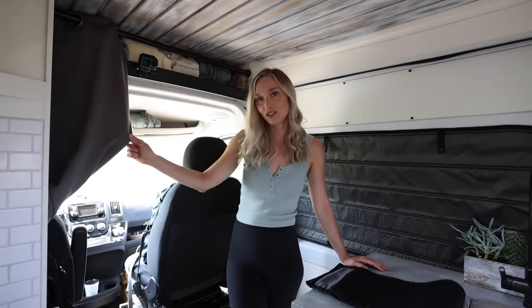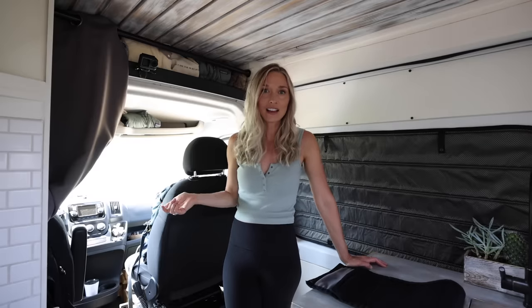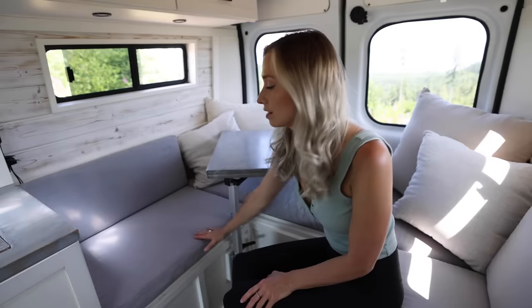With all of these window covers in place and the blackout curtain, which I'll show you guys in a little bit, and the black foam piece for the Dometic fan, it's a complete blackout in here. Like, I've turned on the lights and shut the van, walked outside, and there isn't any light emitting from the whole van. Coming back to the benches, underneath the cushions, I have bench storage.